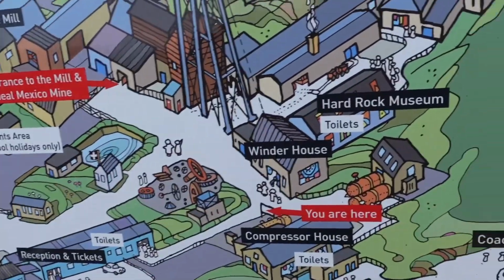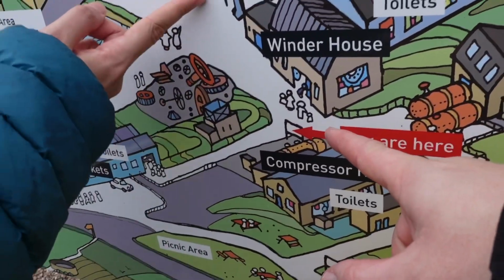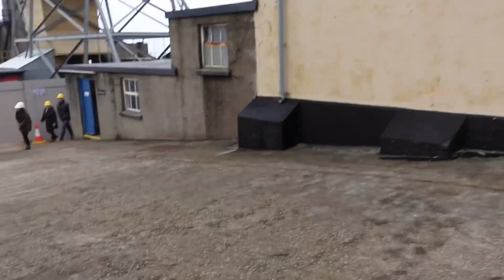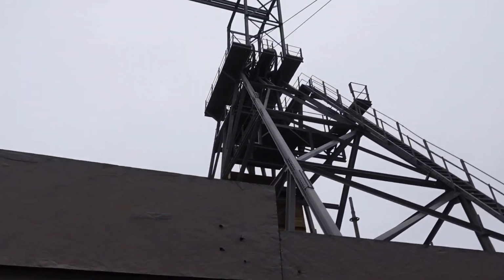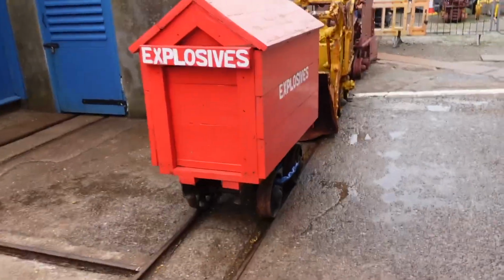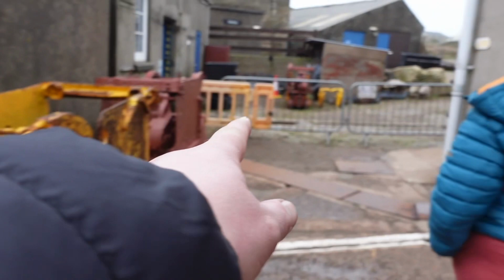Right, so we're back in the main museum now, and we are after this place called The Dry. We are here, so we're going to go down that way. It's all signposted actually. We went into the Winder House earlier on, so we'll scoot past that now. They've got construction walls up here, and all that is new wood going in up there, so obviously they're doing some upkeep. Says no entry. Automatic door. So we've got the Dry straight ahead.